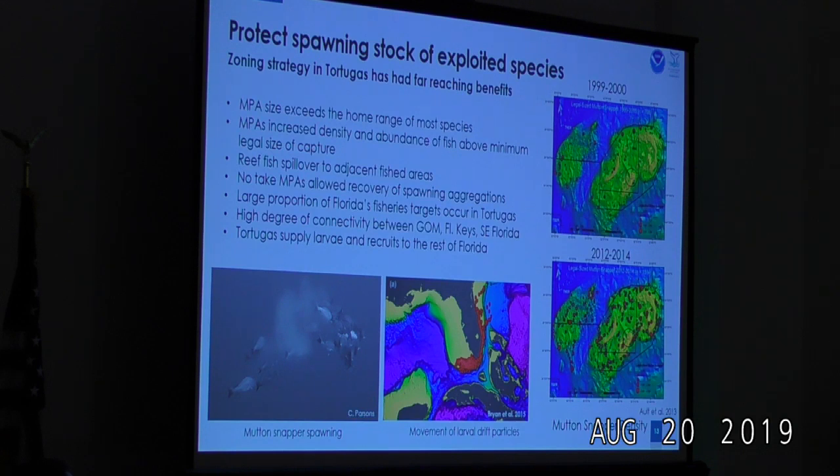The second thing that we've learned from the Tortugas is these protected areas have worked towards reestablishing some of the important fish spawning aggregations that are located in deep water. And one in particular is the mutton snapper, which has rebounded quite quickly. The spawning aggregation is located in the Tortugas South Ecological Reserve, and just off of Riley's Hump.